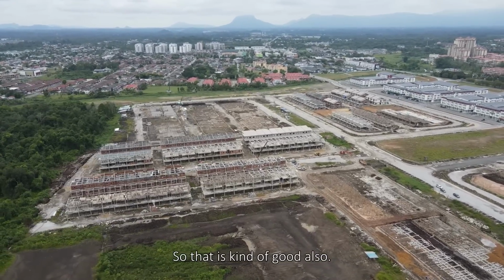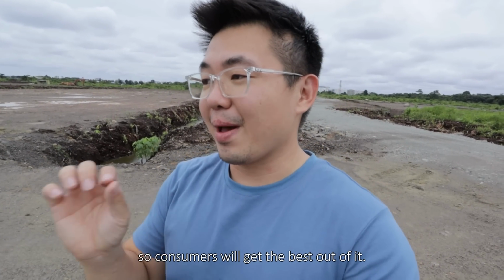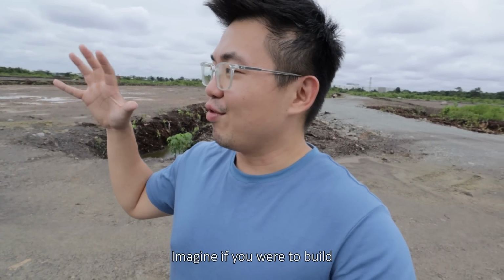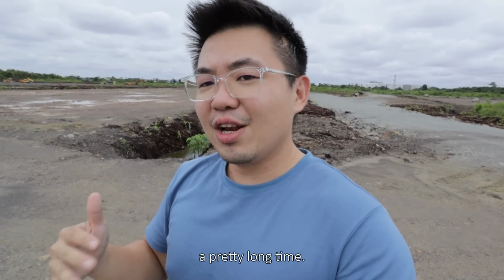That is kind of good also when you have competition among each other, trying to out-innovate each other. So consumers will get the best out of it. Also, it will speed up the entire progress. Imagine if you were to build one plot by one plot by one plot by one single developer, it's going to take a pretty long time.